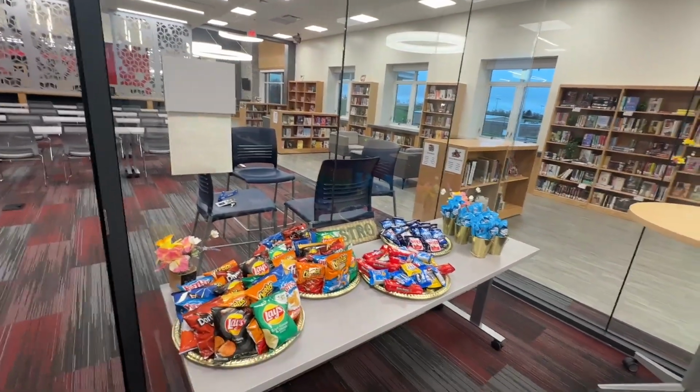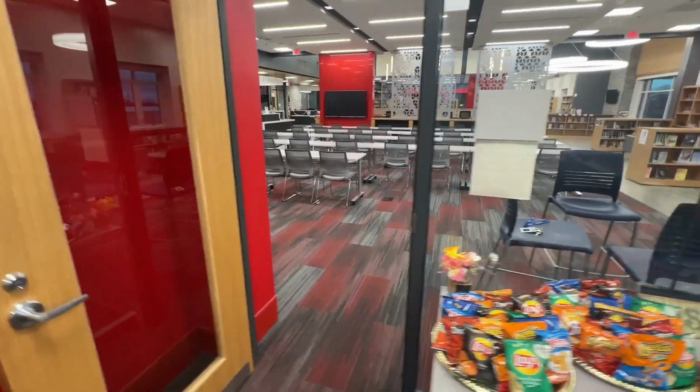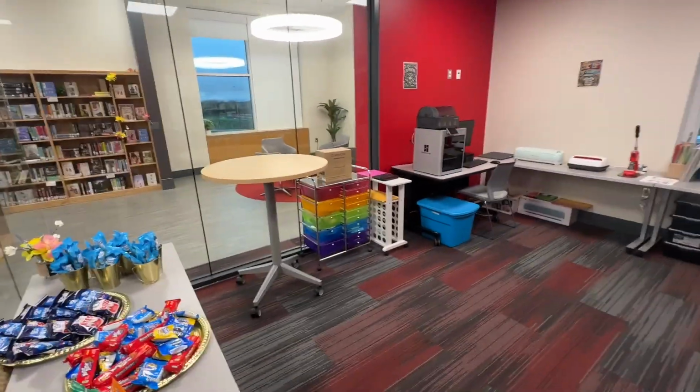My TA actually went through and made it look all cute. So good for her. But this table was tough to even get in here because it's massive and would not fit through this door. So we had to turn it sideways. I can't remember how we got it in, or we took it off the base. I don't remember what we did, but it was a struggle. We cannot get it back out.